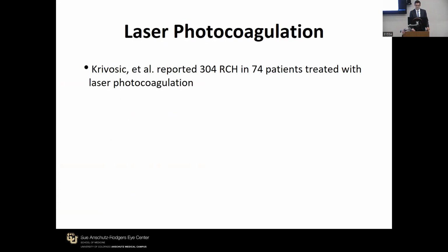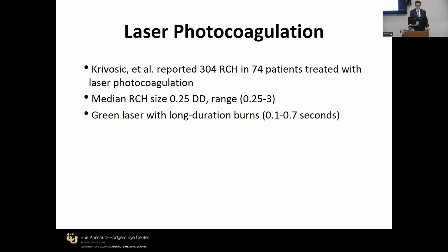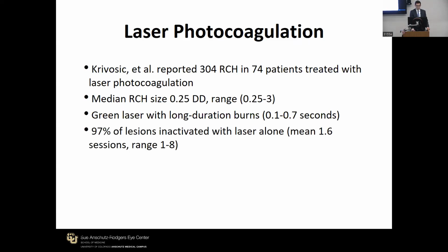So laser photocoagulation, Kovacic et al. reported 304 capillary hemangioblastomas in 74 patients treated with laser. The median size was a quarter disc diameter, which seems small compared to the patient that we had. They used green laser with long duration burns, 0.1 to 0.7 seconds. That's really long duration. And 97% of the lesions were inactivated with laser alone, with a mean of 1.6 sessions.